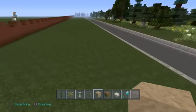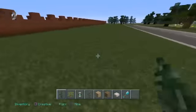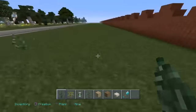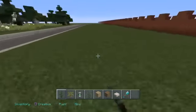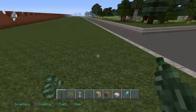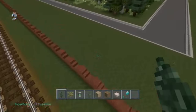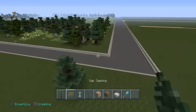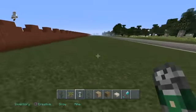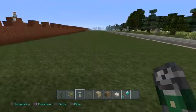Let's see what time it is. Oh, I can do that now. There's quite a few railroad tracks along this back area right here. There's also a train station that I'm going to get to eventually, once I've completed all the houses of Muldraugh and start moving towards the outer areas.